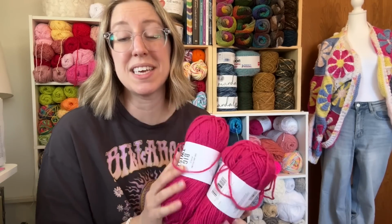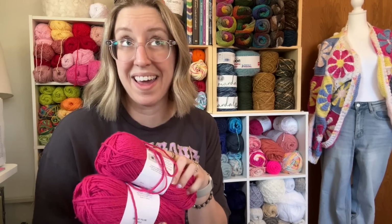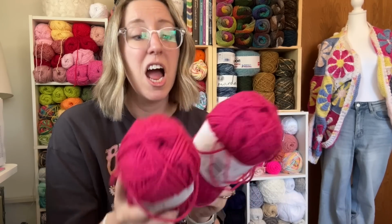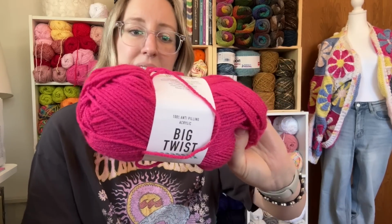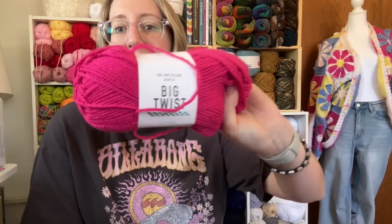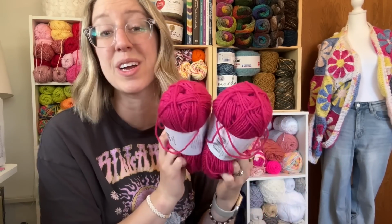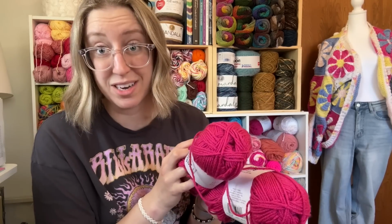So you may have seen my vlog where I did another yarn haul a couple weeks ago, and I did come home with this color. This is the Big Twist Living in the color fuchsia. And so I did get a few skeins of this because this is going to be the accent color in my black and white Retro Daisy Granny Square cardigan.